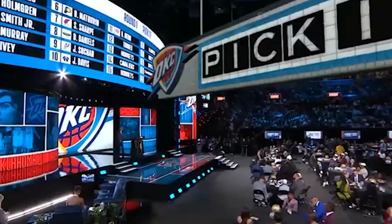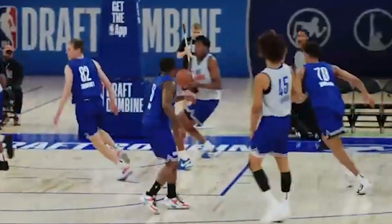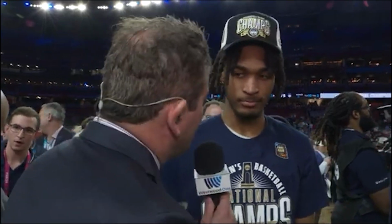But the depth of this class is insane. The amount of championship-level role players and prospects with sneaky star potential, it's a lot. There's a lot of interesting prospects in this draft, whether it's the skill set they bring in day one, their potential, or even their landing spot in draft order, showing where the league is at with appraising talent and what they value the most today.